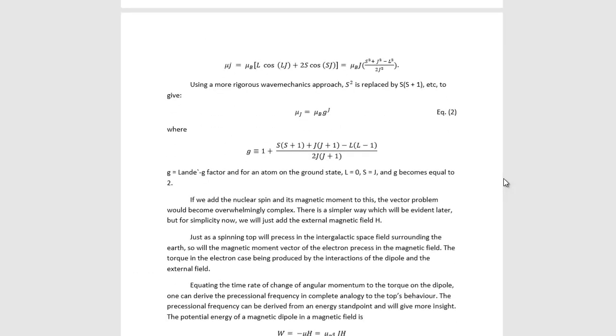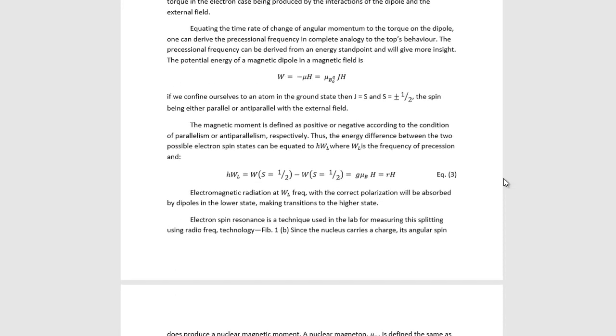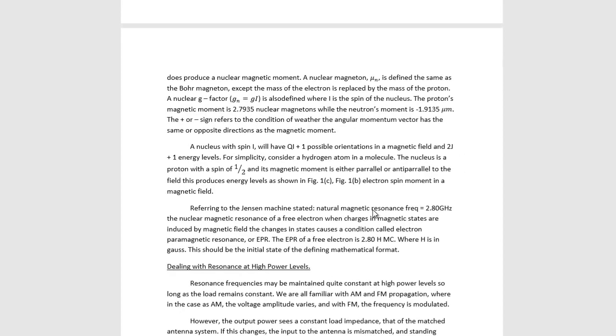Now, where is it? There is a thing in here where it does actually state, so here it is. This is the EPR, electron paramagnetic resonance, and that's measured to be at about 2.8 MHz per gauss, which is about 2.8 gigahertz, depending on the magnetic field that is surrounded, or at least the state at which the electrons have been excited.